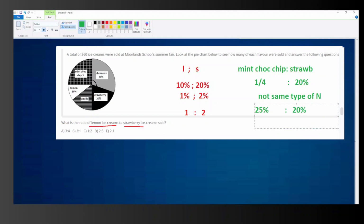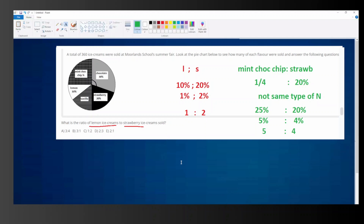Now look at both numbers. They're both in the 5 times table, so divide both by 5. So 25 divide 5 is 5, and then here 20% divide 5 is 4%. So ignore the percent signs because we're just comparing two numbers, so the ratio will be 5 to 4. So that's a nice extra question for you guys.